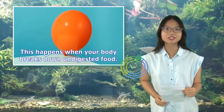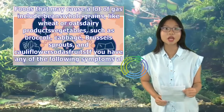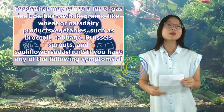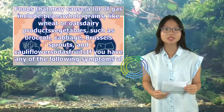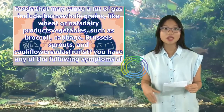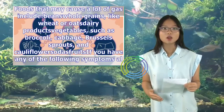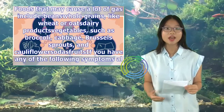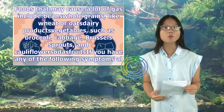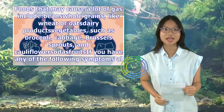Gas in your digestive tract often leads to bloating. This happens when your body breaks down undigested food. Foods that may cause a lot of gas include beans, whole grains, like wheat or oats, dairy products, vegetables, such as broccoli, cabbage, Brussels sprouts, and cauliflower, sodas, and fruits. If you have any of the following symptoms along with persistent bloating, make an appointment to see your doctor: severe stomach pain, especially after eating, blood in stool, high fever, vomiting, unexplained weight loss.